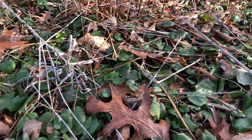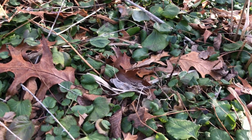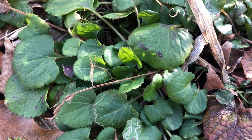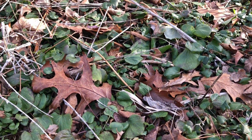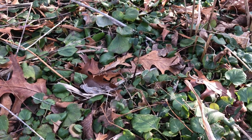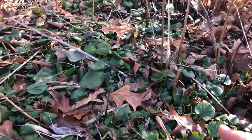There's much to do in this garden still. I haven't done much cleaning at all, but I just wanted to show you the leopard's bane. So this is leopard's bane, and it looks like this all winter long. And in early spring, it has a pretty yellow flower. So leopard's bane is one of those plants, though, that you need to keep in control because you can see it's like everywhere.